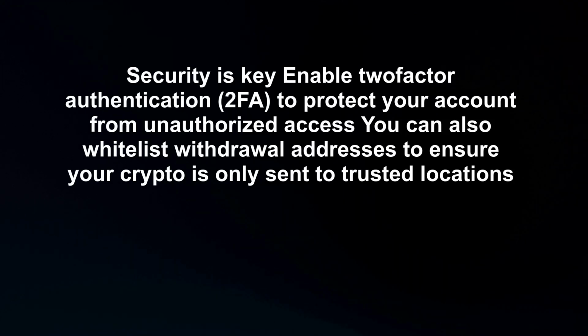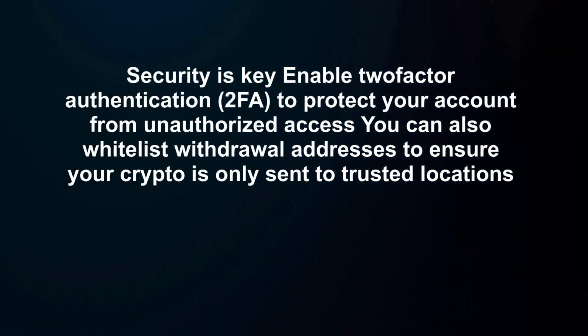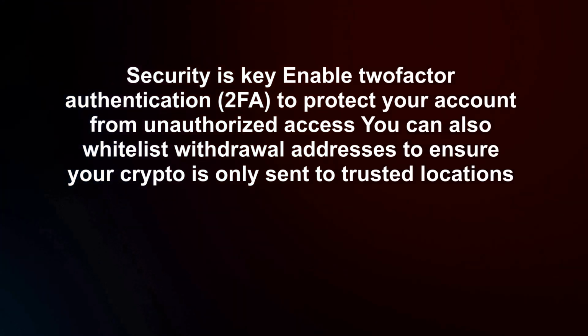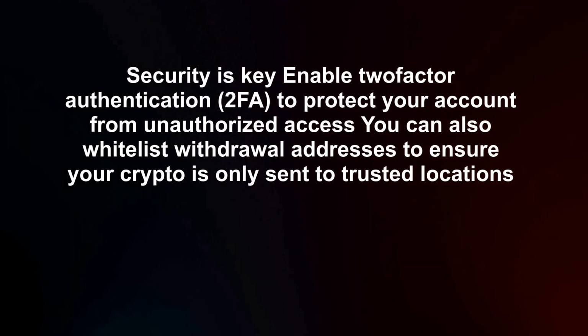Security is key. Enable two-factor authentication (2FA) to protect your account from unauthorized access. You can also whitelist withdrawal addresses to ensure your crypto is only sent to trusted locations.